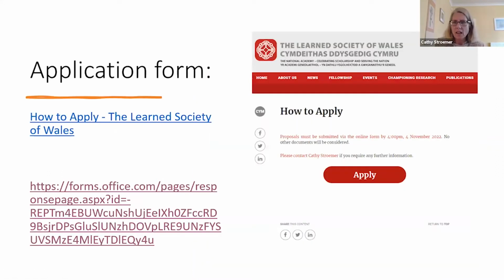There we go. Quick how to apply. You can find the link to the application form on our website. It is bilingual, and I would advise you to write out the contents of your application in advance in a Word document or similar, and then cut and paste them into the form. You wouldn't be able to add any attachments or graphs to this form. It's just a Microsoft Forms form.